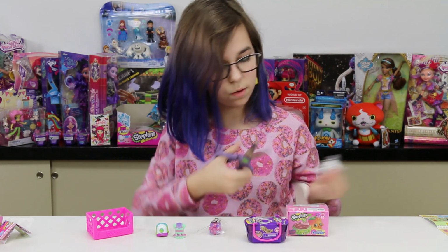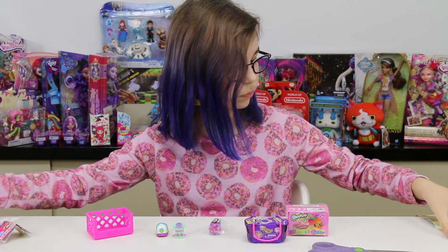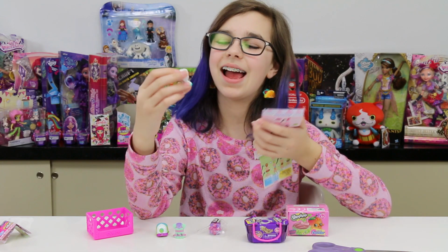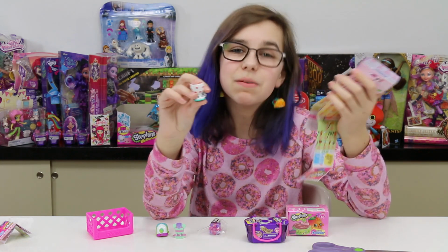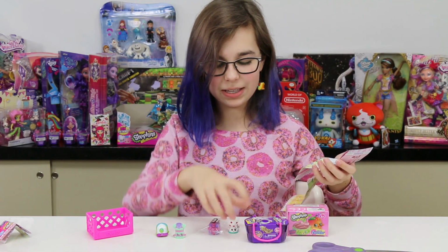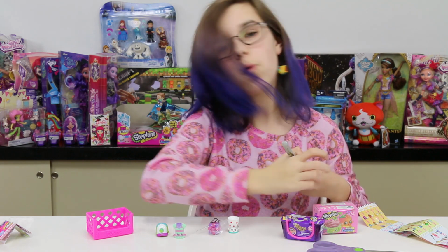I think I know where this one is. I don't remember its name, but I know I've seen this one before, and then I'm happy with the other one we got. This is Edgar Egg Cup, and he's holding a little spoon, which is funny, but he's a rare! Yay! So that's very funny. I like that. He's in homewares.